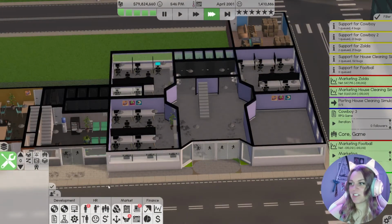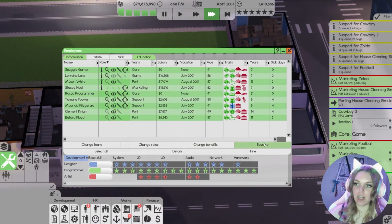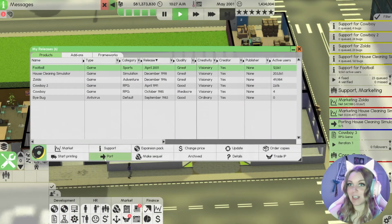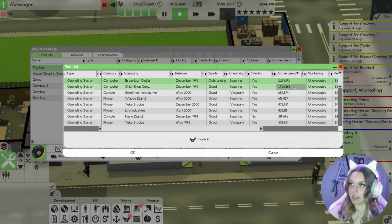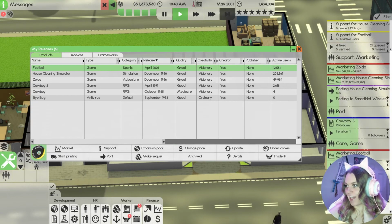We were so close. We're at 99%. That is embarrassing. Okay, let's go ahead and educate everybody. Okay, football has 12,000 active users, but you know what we've got to do? We've got to go ahead and start porting this, and let's get these first 2 out of the way really quick. And we're going to bring this down to 1 and bring football up to 10.